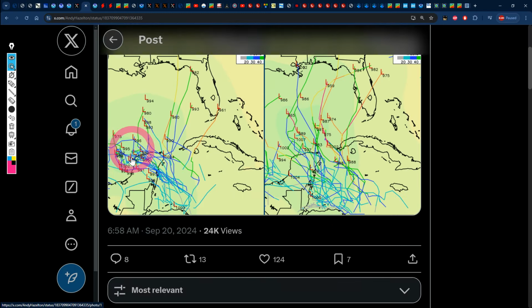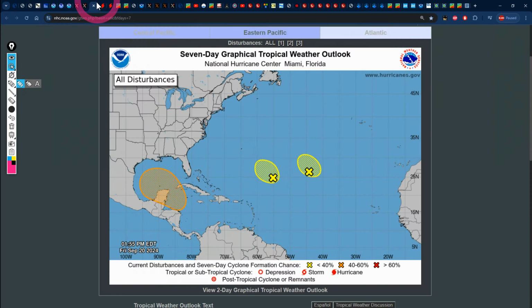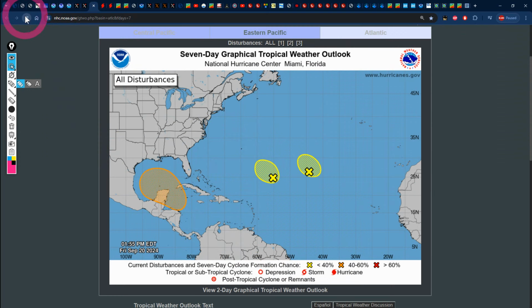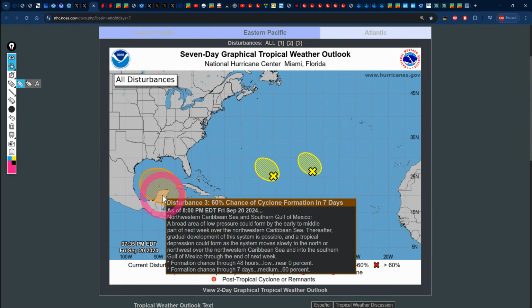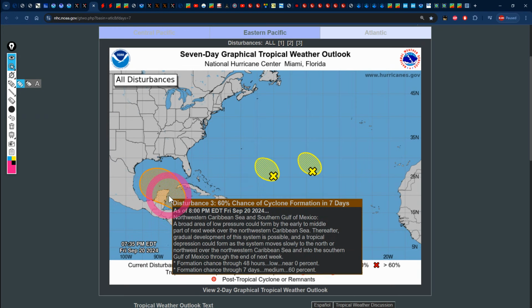We can see the numerous spaghetti models right here regarding what he's referring to. This is basically the same system that the Hurricane Center is watching. This is basically the same code orange as of 1:55 p.m. Let's see if we reload to see if the latest is out. All right, so there we have it. It's still a code orange. As a matter of fact, we just bumped up from 50% to 60%, if you saw that.